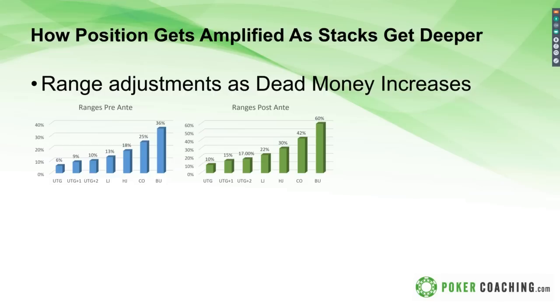And range 2 is how I originally thought I would adjust to an ante, because this is something I always struggled with in tournaments and I wanted to know the answer. I thought, well, if there's 67% more dead money, I should play 67% more hands, right? So I just increase my range 67% in all positions. But this is wrong. Why?